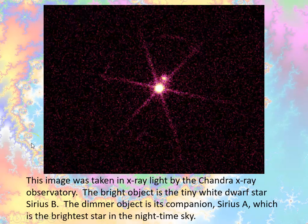Here is another picture of that system. Oh, that's interesting. This is in X-ray light. In X-ray light, the bright thing that you see here is the little bitty white dwarf companion, and the dimmer thing you see here is the brightest star in the evening sky. So that's X-ray science for you. In this case, what's happening is that anytime a little material or something falls onto the surface of this white dwarf, it causes reactions which end up emitting X-rays. So that's one of the reasons at least why you end up getting X-rays from the white dwarfs.